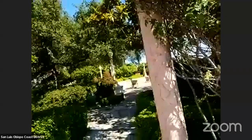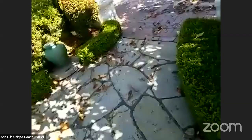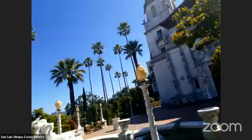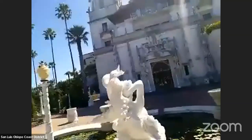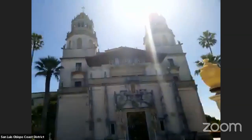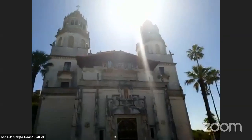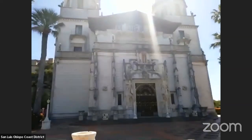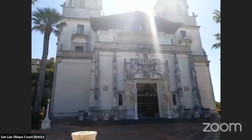Because there's also lions and many other animals in the architectural designs of the house. Do you guys see that teak wood at the top of Hearst Castle? This is the famous teak wood cornice, a little triangular shape there between the two bell towers. And that is imported teak wood from Thailand.